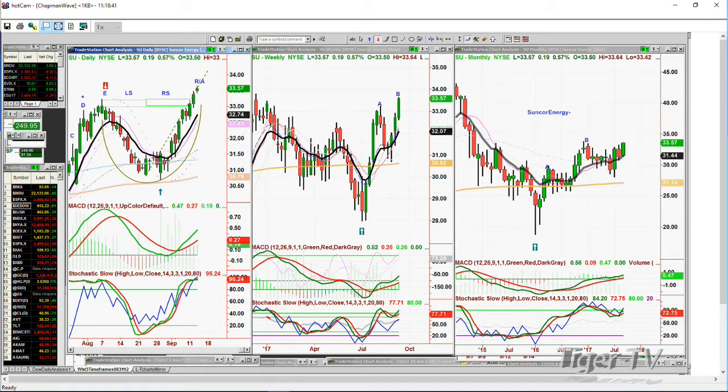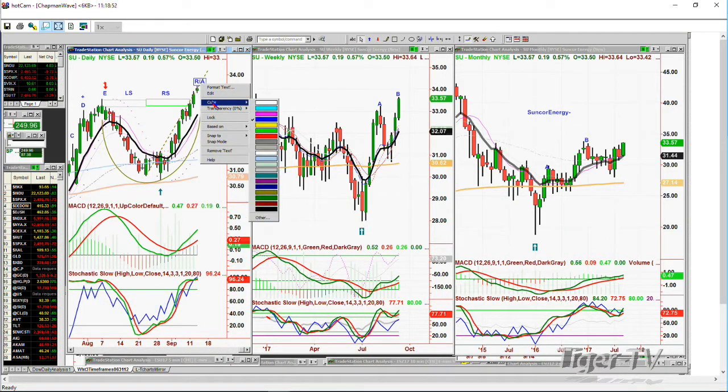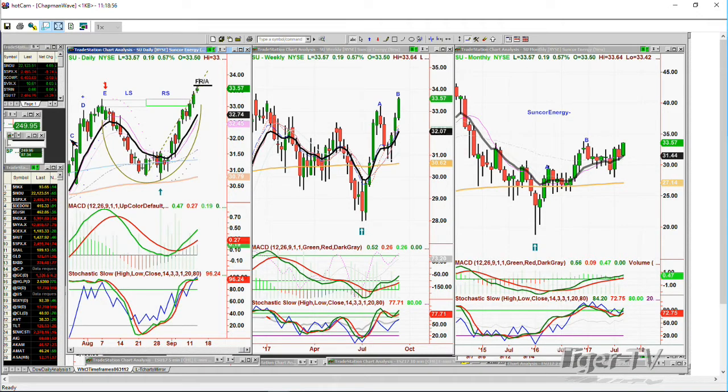And this is either a brand new, not an R, who put the R there? Must have been me, huh? Not an R, but an F/A. F could be very negative, A is very positive, so I do not like to have this kind of equivocation. As far as I'm concerned, the MACD and stochastic are really strong. I'm going to be very conservative.